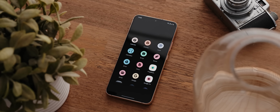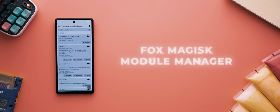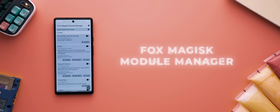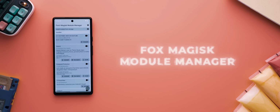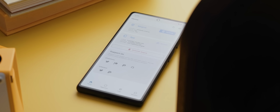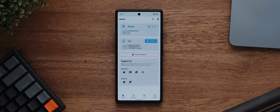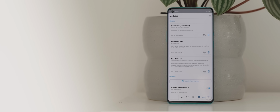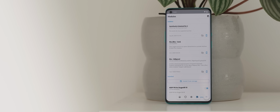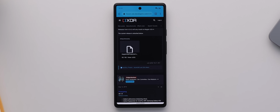All right, this next app is called Fox Magisk Module Manager. And for those of you with a rooted phone, this app makes it outrageously easy to find and manage Magisk modules. So for context, Magisk Manager is an application that handles the key aspects related to rooting your phone, but a year or so ago, it removed the inbuilt module manager, meaning you then had to start sourcing all of your Magisk modules outside of the app.